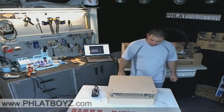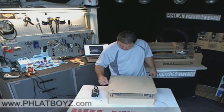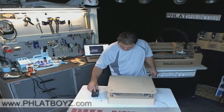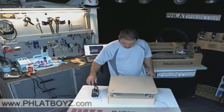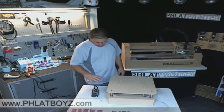Yeah, you want to set the building on there? Oh, just lost it. You have to let it sit for a while in one motion.